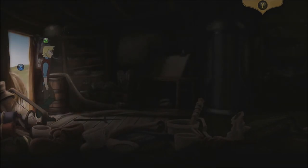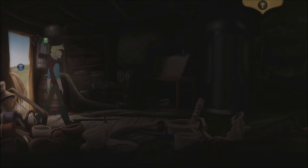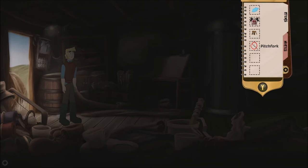Let's go in here then. Okay, so the lights in the shed only came on when Dad's generator was running. I hadn't figured out how it worked yet though. It wasn't your average generator. Okie doke, so there's something on the floor. It looked like the pitchfork had fallen from its resting place. Right, pitchfork. So I wonder if we can jam that into the water pump and use that as a handle instead. Let's have a look at that.